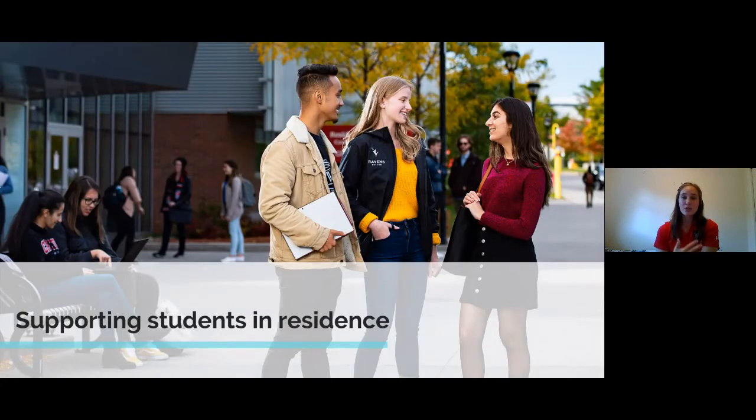So in residence, we understand that it's a big transition for students. We want you to feel supported. We want to make sure that you're having a good time, that you feel welcomed, and that you feel like you're a part of our community, because that's really important to us. So we have quite an abundance of supports in residence.